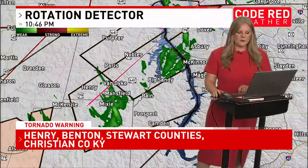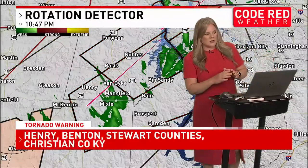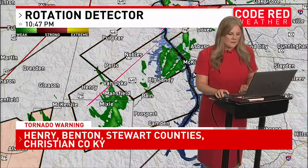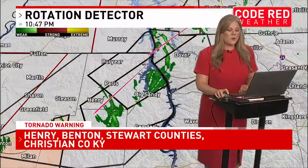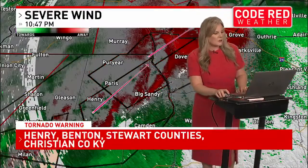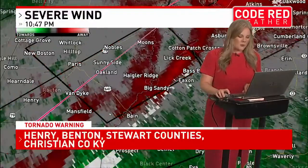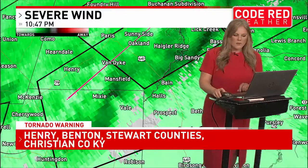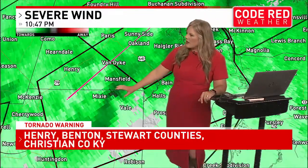So again, for folks near Mixie into Mansfield, Bain, and Prospect, Big Sandy in Benton County, need to be watching this one very closely. I'd go ahead and take your safety precaution now and head to the lowest level of your home away from those windows. Radar still picking up some pretty decent rotation with this one. Right here between Mixie and Vale.